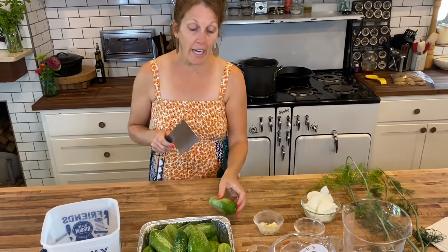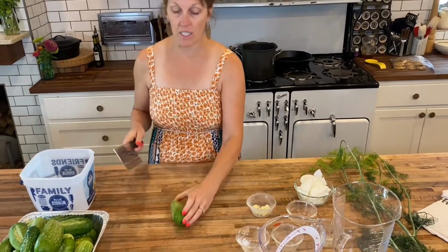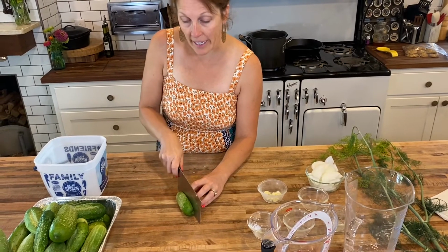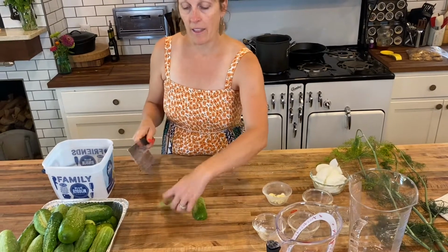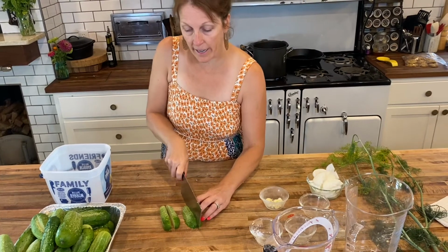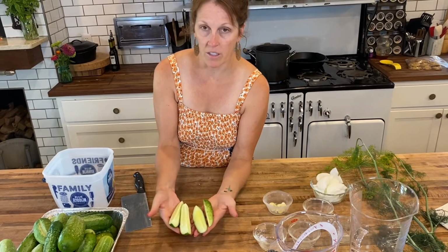I'm going to cut this into fourths. Let me move that a little bit out of the way so you can see this. I'm going to take my knife and cut it in half. And then we're just going to cut it into fourths, just like that, in half again. And as you can see, voila, pickle spears right there.